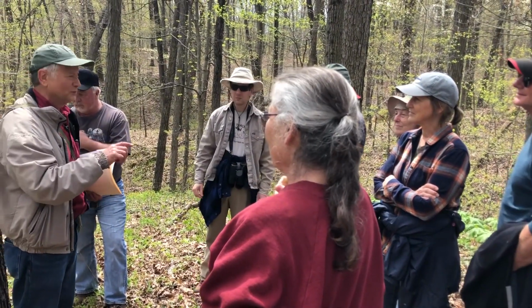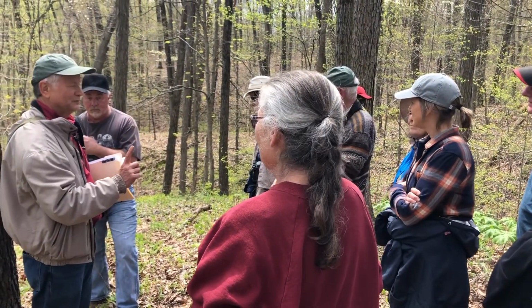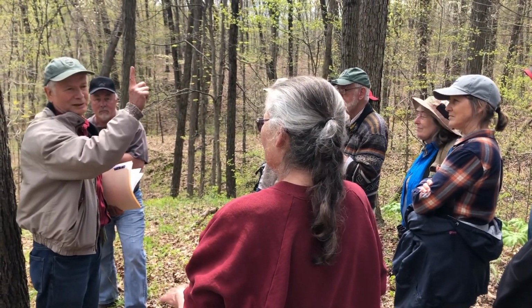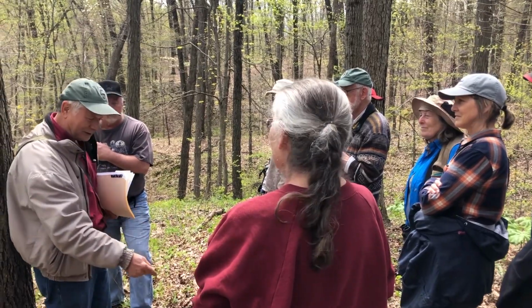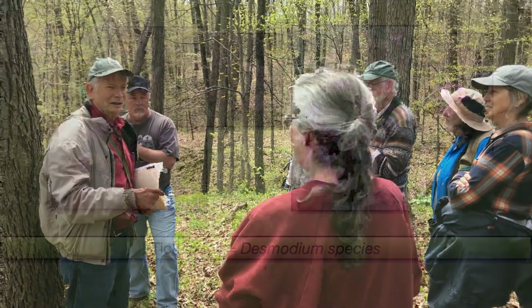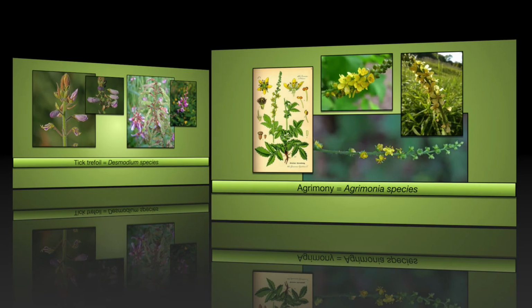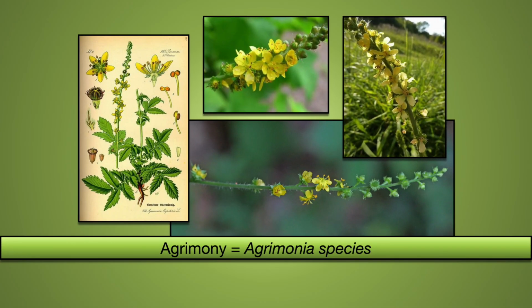But there are two species of woodland tick trefoil which grow along this ridge. One of them has the flower stalk that comes from the very center of the plant, and the other one has a flower stalk that comes from the very base and curves around the leaves. In the summertime, there are lots of flowers along here. So in the summer, this is a rich ridge for plants. You have a plant in the rose family called agrimony.